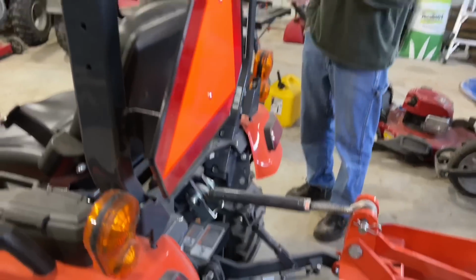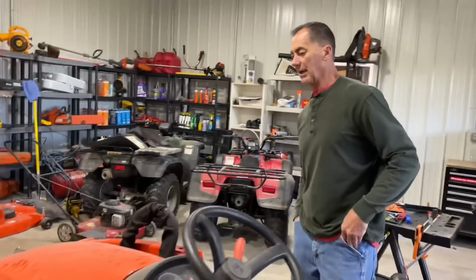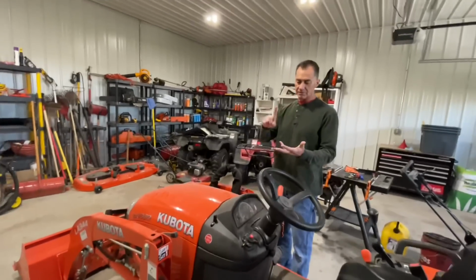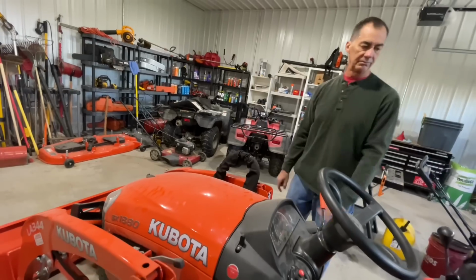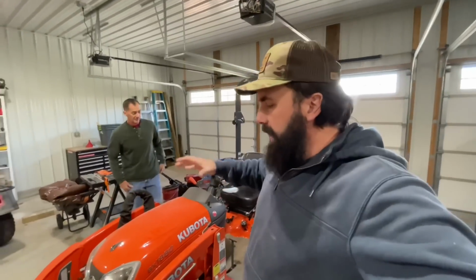I wanted power. I wanted to know how much power this thing had, what it would do. I'm not going to go over and push a big 16-inch tree over, but I don't need to. I want to move dirt, move base rock, pick up some firewood, and give my grandkids a ride. I'm good. That was kind of dual purpose. That was what you like and what you don't like.